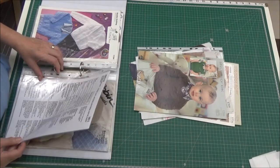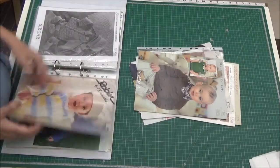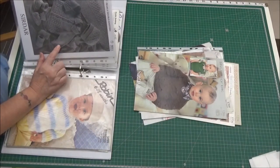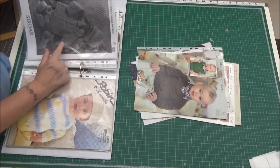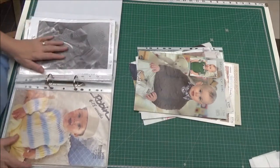Jacket, booties, mittens. Okay. Oh yes, that's the boys one. So this particular one, it's a Serdar one. I've actually got the original, this is my copy. But you can also get one very, very similar on Ravelry as well. But I printed it out because I was travelling with it.